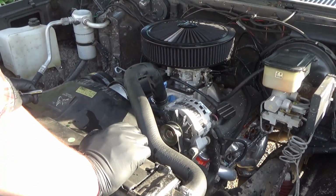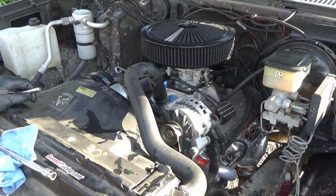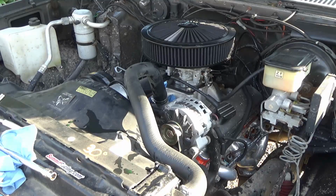Alrighty, I gotta go find my coolant. Got the plug put back in down there, so we're okay. Motor should still be mostly full. So we'll be back in a sec.